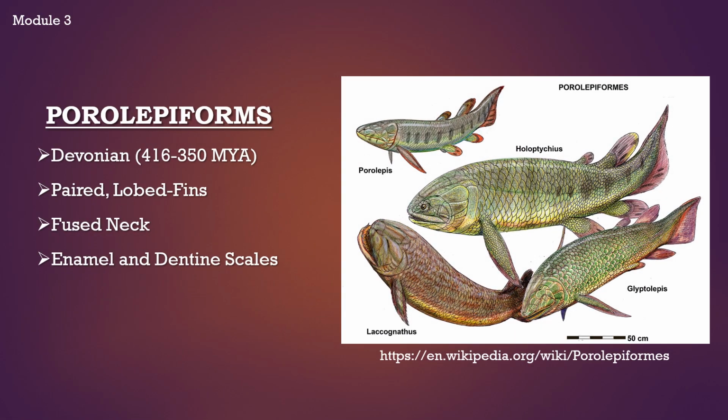These guys existed around the Devonian period, and something really neat about them is they have these paired fins, and they're definitely lobes. So if you remember coelacanth, really similar fin structure here. This is going to help them move through the water a little bit easier as well. They've got a fused neck too, so they cannot move their head side to side or up and down without moving their whole body. So this is definitely not something that's terrestrial ready.